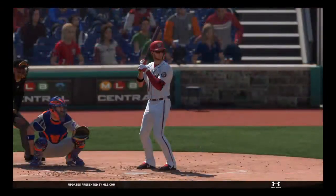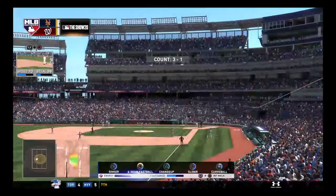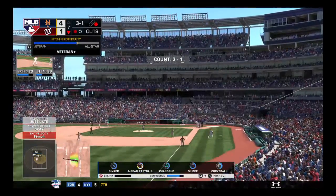Hey guys, that's a well-executed slider down the way right there. The batter just did an amazing job of staying inside the baseball and driving it the other way.